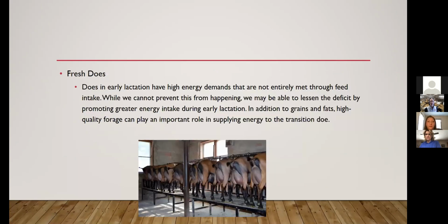And I think pretty close to done here. So yeah, this is almost my last slide here. So your does in early lactation have this really high energy demand, not entirely met through your feed intake. So you can't prevent this deficit from happening, but we can lessen it by promoting greater energy intake in early lactation. We can add in grains and fats and high quality forage, and these play a really important role in supplying energy to those transition does.